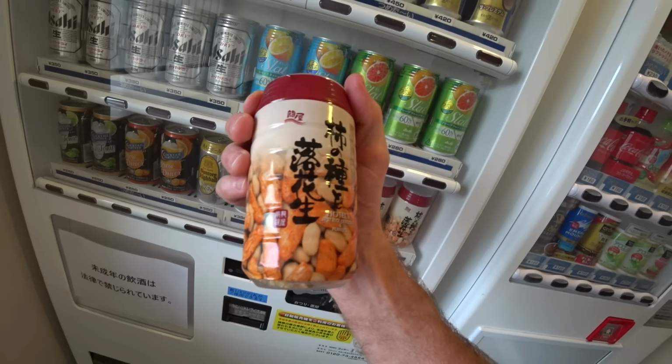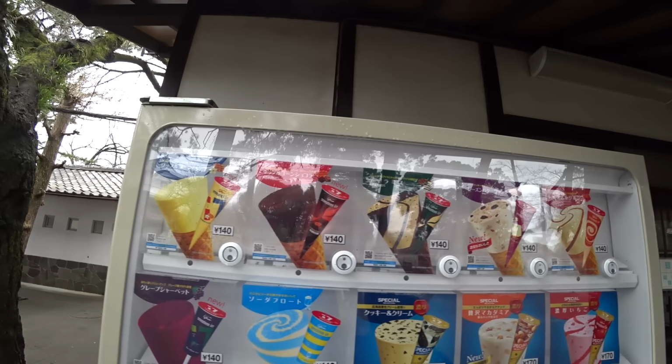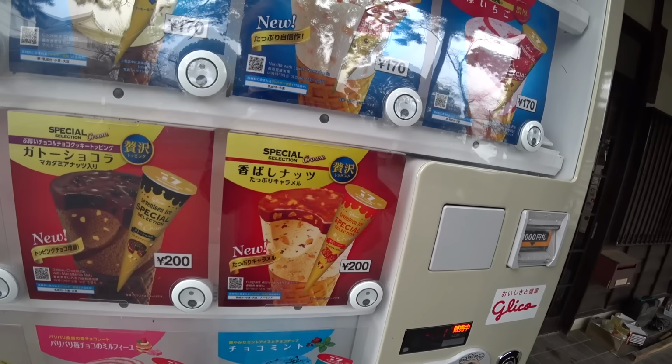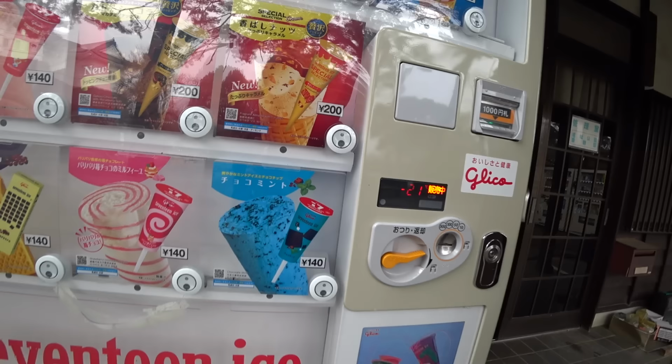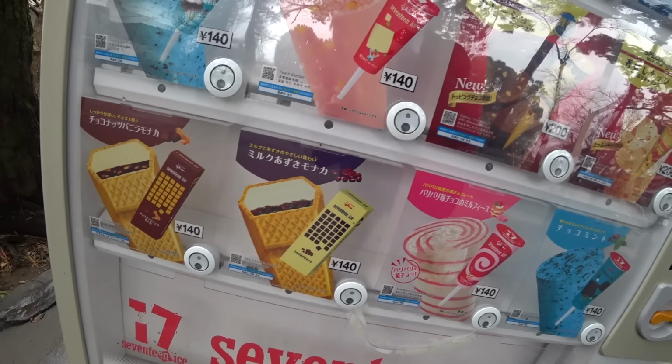Here we are at the infamous 17 ice machine. So many decisions, 17 actually. Which are we going to get? Swirly. What is that one? Caramel and nuts? That looks pretty good. That's a little bit too blue for me. Yep, that'll definitely give you a blue tongue. What else? I got these wafer ones. They change them all the time, too.